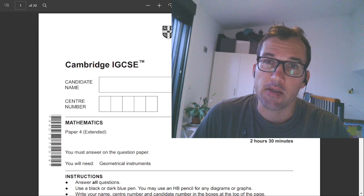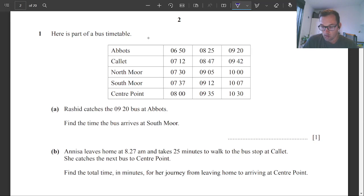Question 1, and we start in question 1A with Rashid, who catches the 9:20 bus at Abbott's. So there's Abbott's there. 9:20 means he catches this bus. Find the time the bus arrives at Southmoor. Southmoor is here, so the bus goes, and that's when it arrives at 10:07.